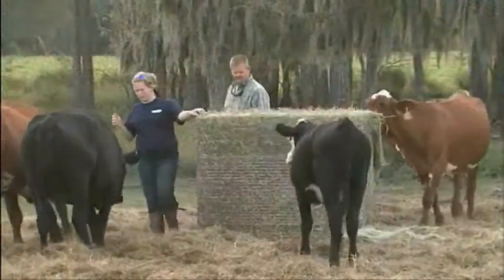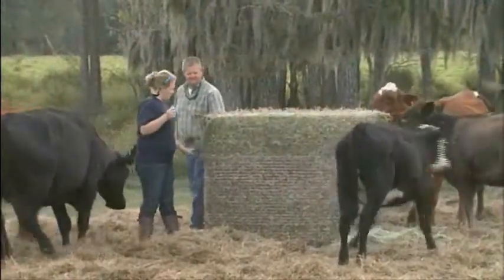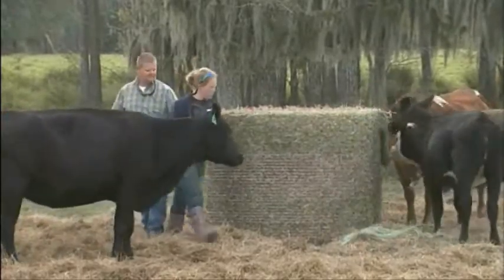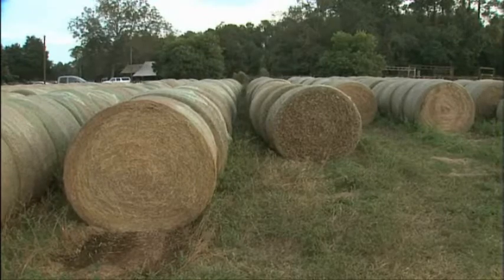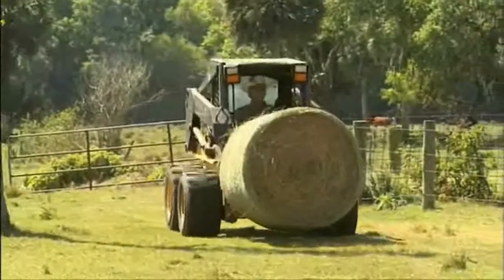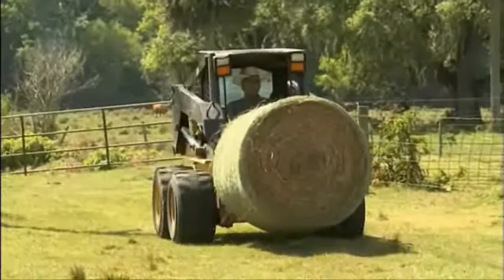Dan Taylor has a commercial cow herd in South Georgia and produces hay for his own use and for customers. Dan's hay is typically stored outside, so it is subject to weather. And for all those storing hay, climate is a big factor to consider.